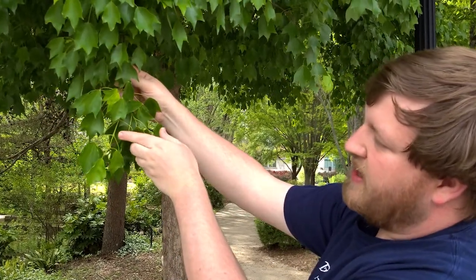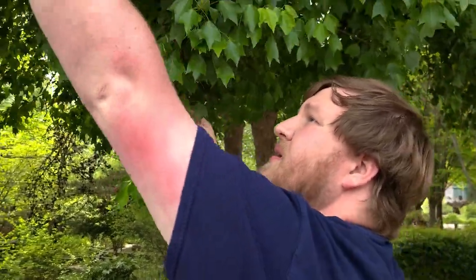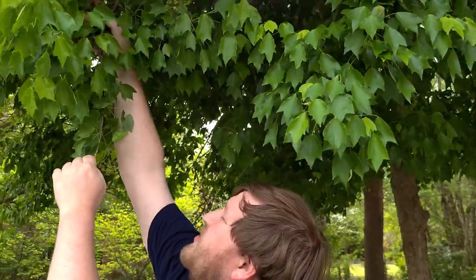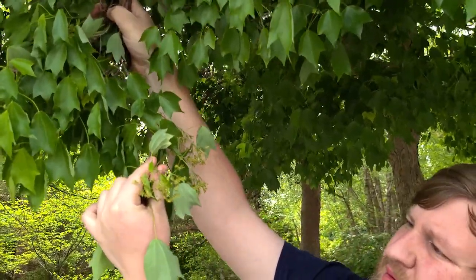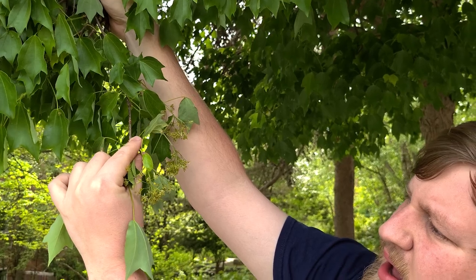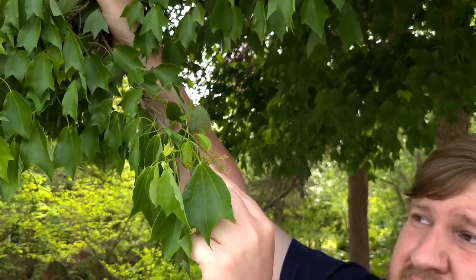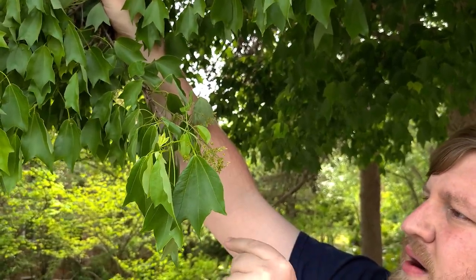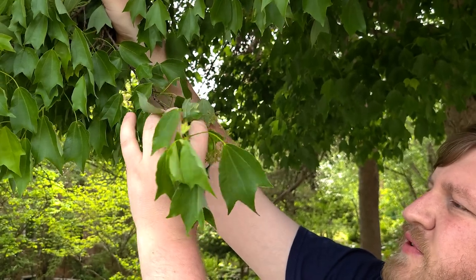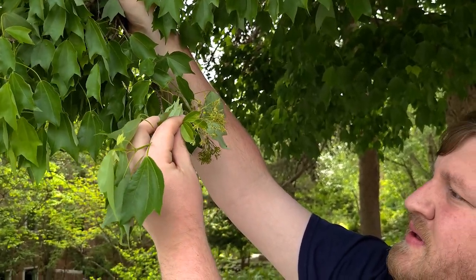Again, you can see the buds at the base of the petioles there. And then, here we go. This one's actually in bloom. I'm going to try to pull this entire branch down so I don't break it. And so these are the remnants of the bloom, so it's beginning to set fruit. And you can see the beginning of the winged seeds, the samaras. And so there's two of them on each flower there. And you can see this branched inflorescence with a whole bunch of remaining flowers.